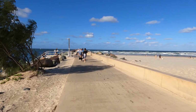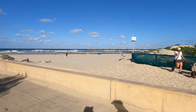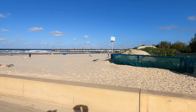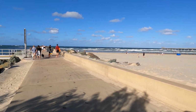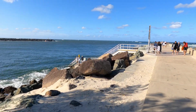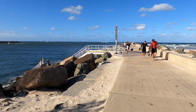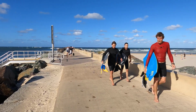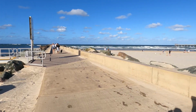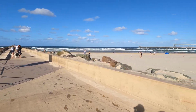Now, this is an absolutely beautiful beach. It's pretty spoiled by that pipeline, but gorgeous sand. And then on this side we've got the rocks. I think the guys have got out with their boards. Yeah, here they are. And I didn't see any motors on those at all.